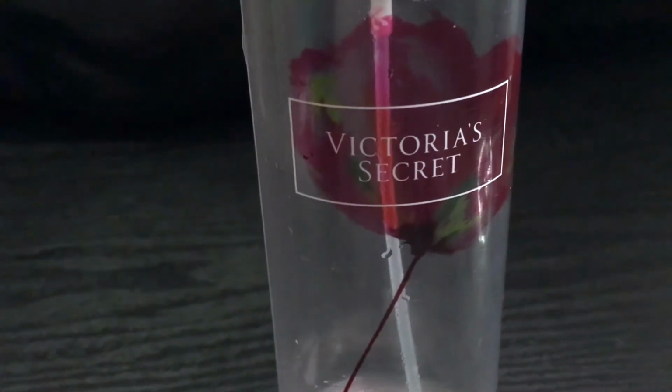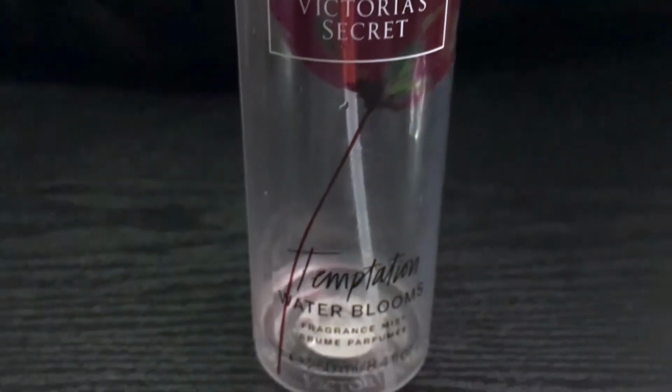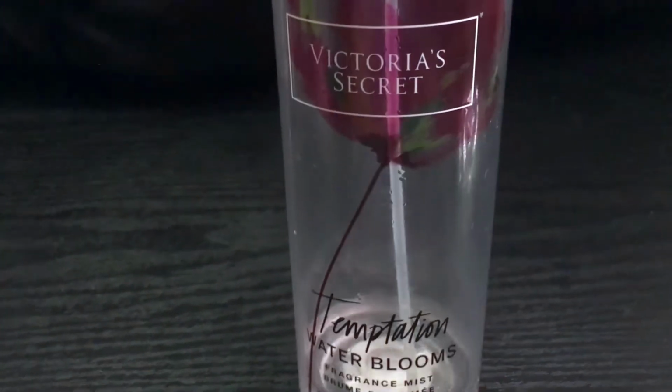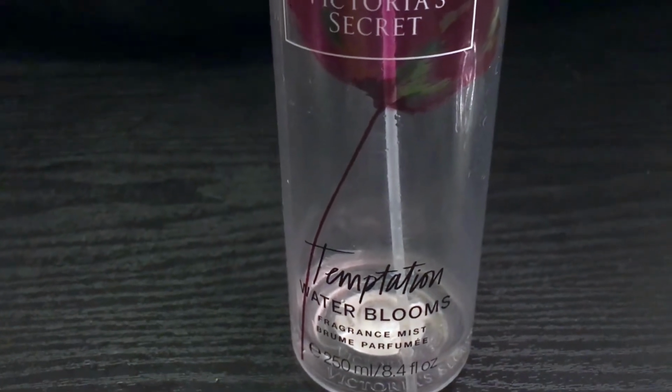Crevice right here, and this is what the bottle looks like. And it just says Temptation.